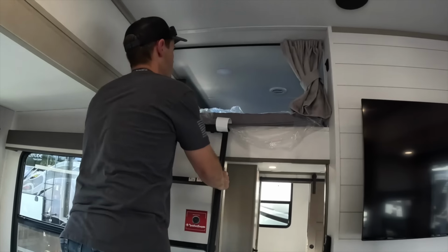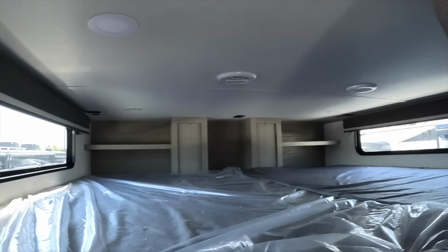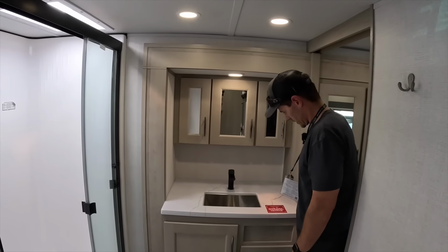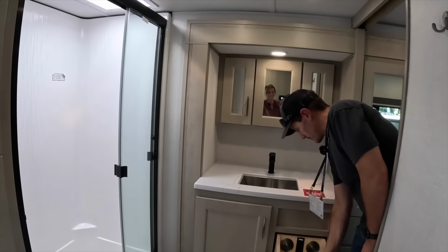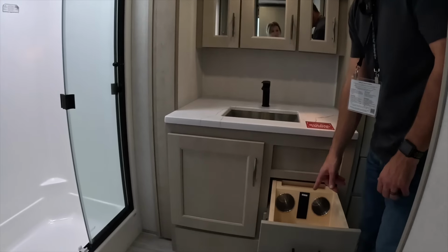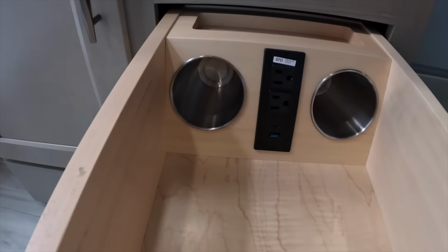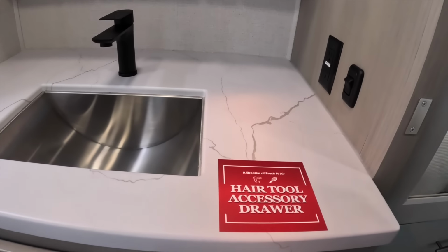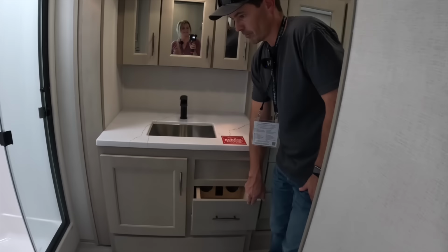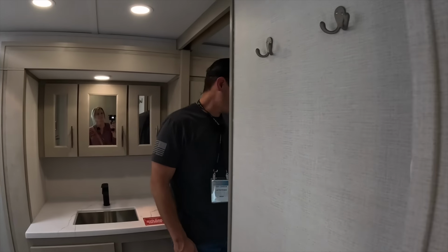That loft goes all the way to the rear wall with some storage up there and windows in the loft. Hair tool accessory drawer. What does that mean? Oh, it's like cup holders, but how does that work? Your hair dryer and straighteners, and you have your plug-in right next to them, and it's not taking up space. I don't use those things, but if I did, I think that'd be awesome.